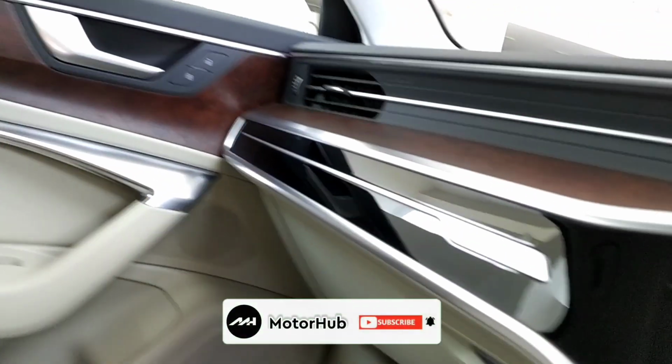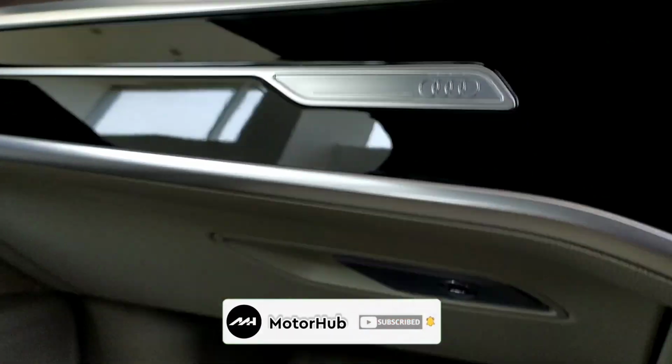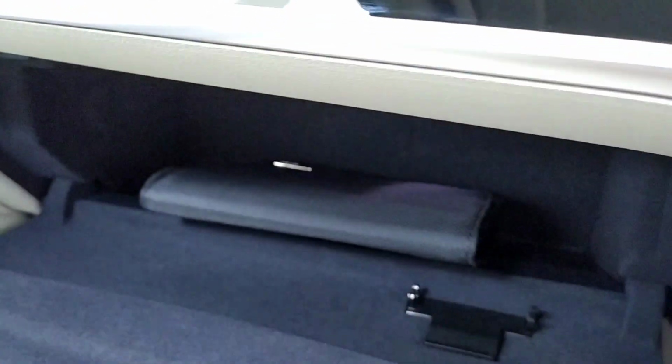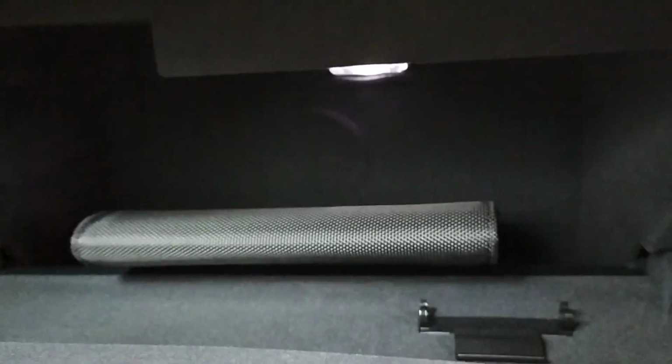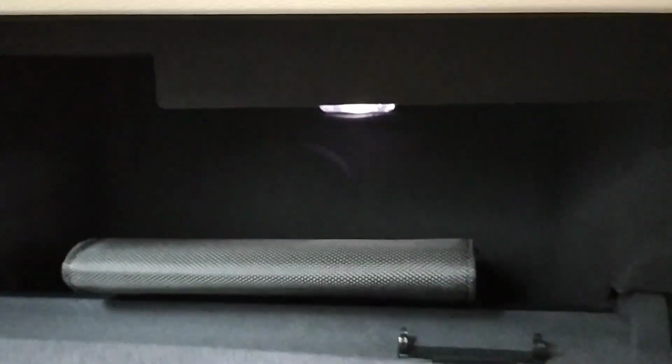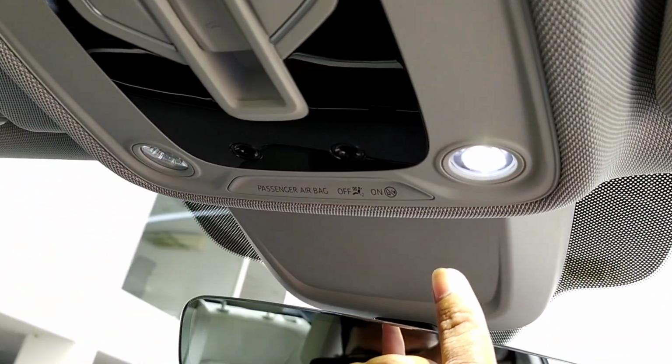The front seats are quite comfortable to sit in. Audi logo with silver inserts and gloss black finish. The glove box is of decent size and it is a cool glove box. It is finished in velvet material. Middle AC vents, auto dimming inside rear view mirror, LED cabin lights which are touch sensitive.